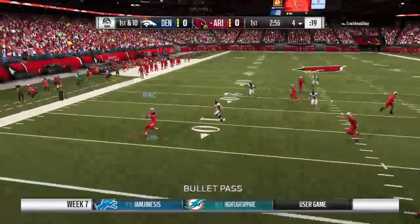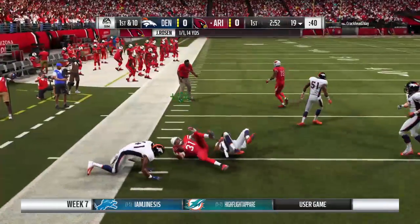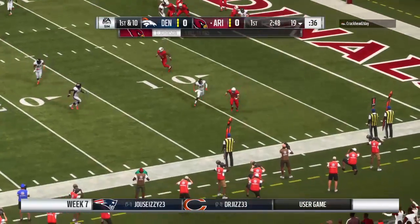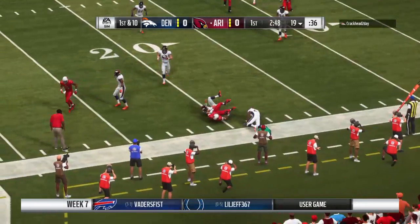Rosen on 1st and 10. Underneath for Johnson. And he takes this just about a yard shy of the 20. They were looking for a little spark and some breathing room. They got it right there, a gain of 14 and a first down. Nice little nifty play for him there.